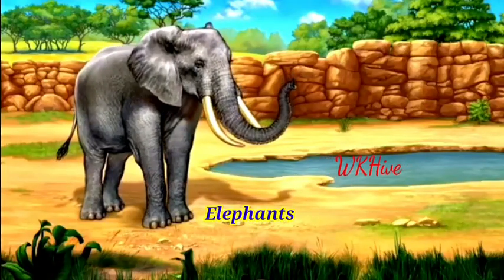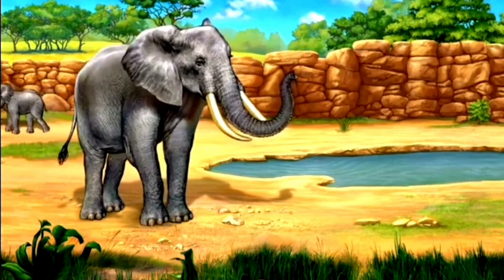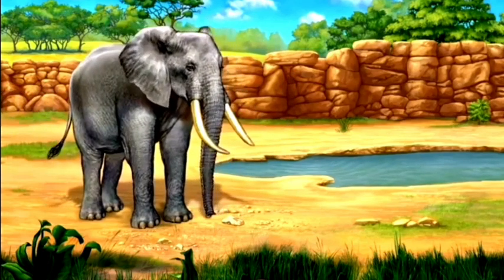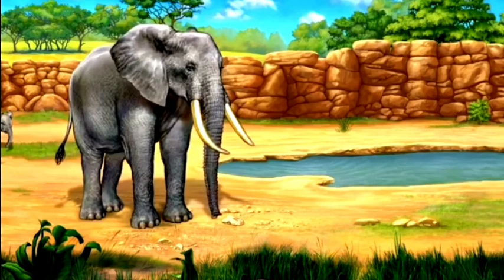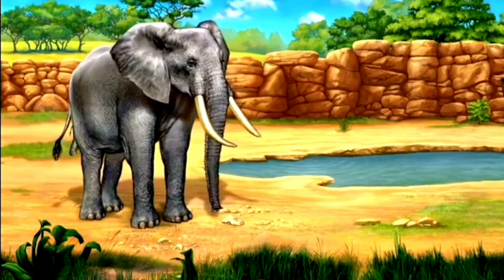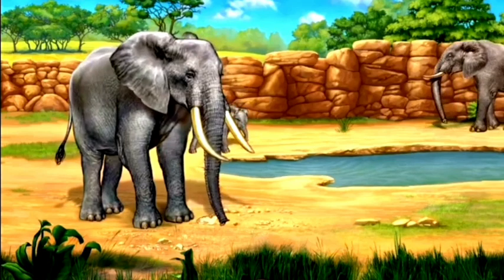Elephants use their tusks to lift things, dig for water, and defend themselves. Male elephants are called bulls, and female elephants are called cows. Female elephants live together with their young in groups, called herds. The oldest female elephant leads the herd.